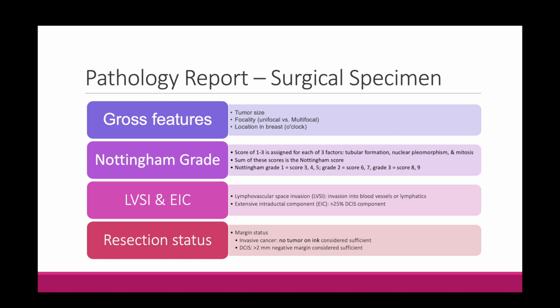But basically, the higher the Nottingham grade, as it goes from 1, 2, and 3, the more aggressive these tumors are, because the more mitoses we see, the more nuclear pleomorphism, the more tubular formation. So the Nottingham grade kind of gives us a sense of the grade of the cancer. So how aggressive is the cancer?